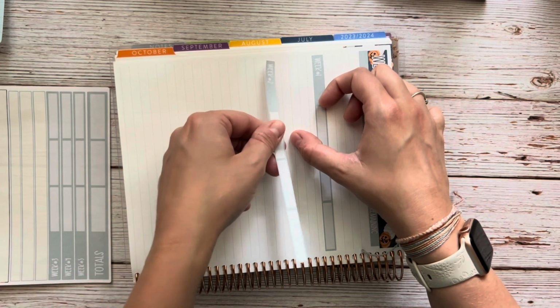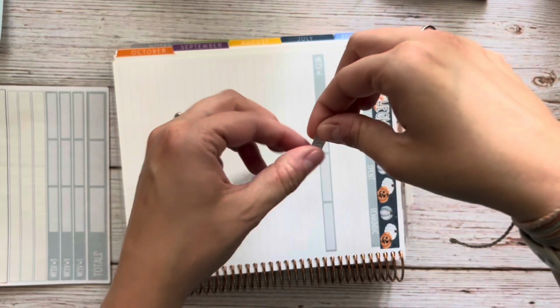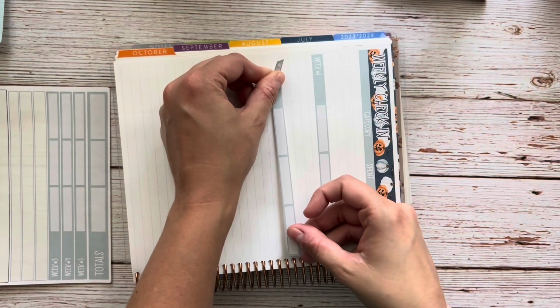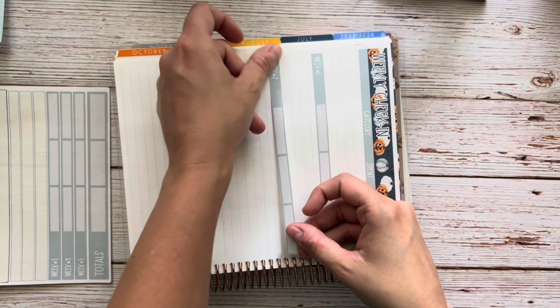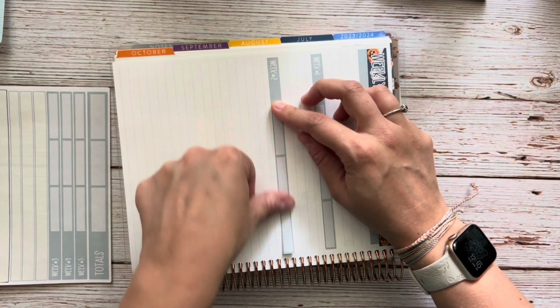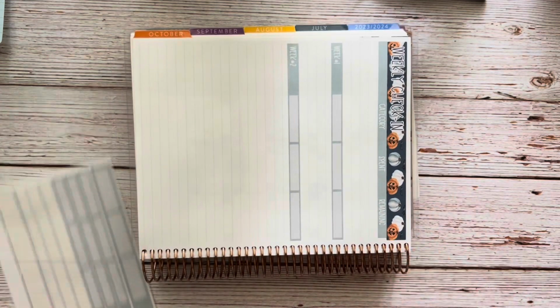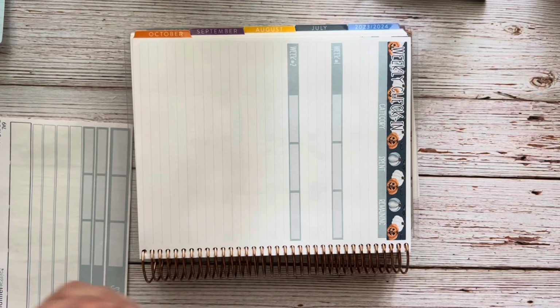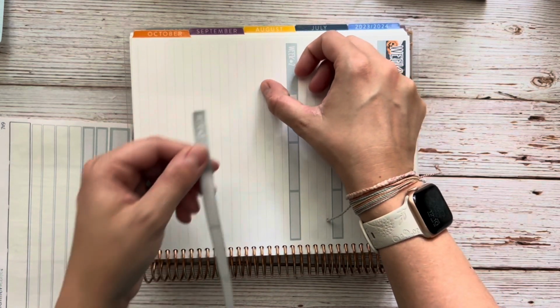3, 4. Ooh. I think that's the right spot. One, 2, 3, 4.